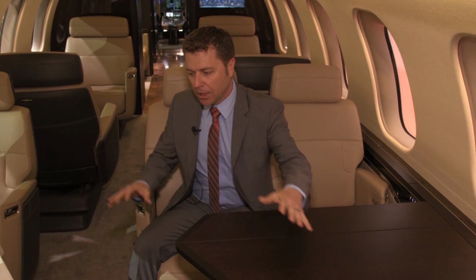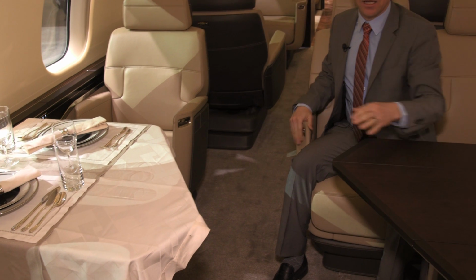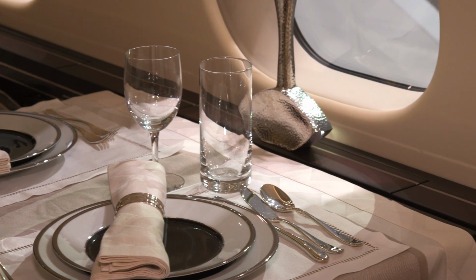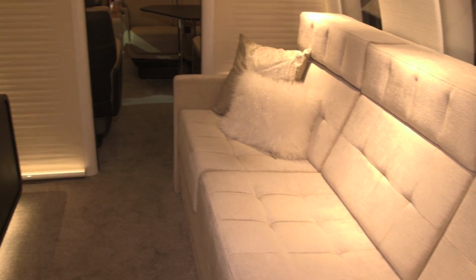We have a table leaf that will drop in the middle, and these 2 middle seats will track to the center line, and you've got 6-place dining with lots of elbow room for everybody. People love hanging out in here. We found in the shows and the feedback from customers that people love being in this space.